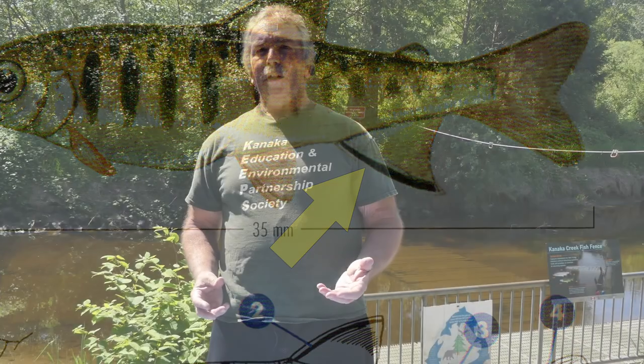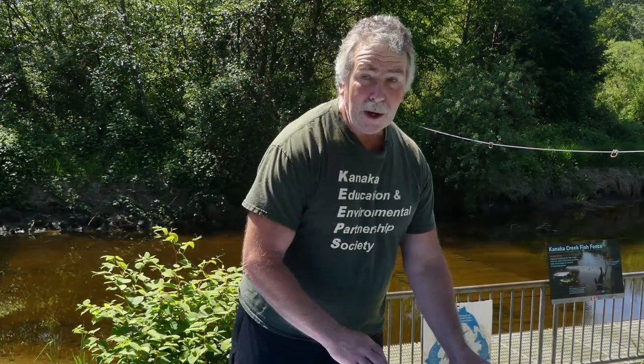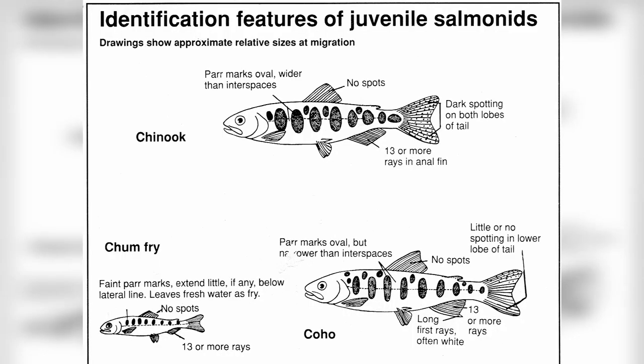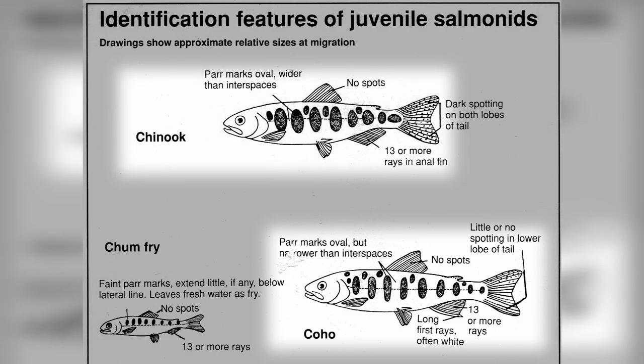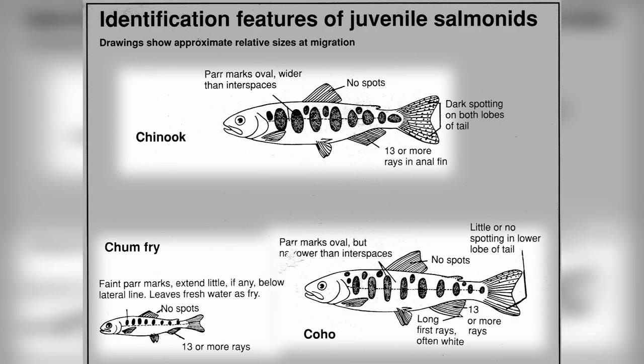You can talk about par marks, and we're not talking golf course here. These are the vertical bars you're going to see on most salmon fry when they're young. And there they are right there. There's your coho, and I mentioned a little earlier about the difference between a coho and chinook. The difference in the par marks, chinooks are a lot thicker, closer together, than the coho. The chums are very indistinct, and they're up above the lateral line, up near the top. That's the same with sockeye. No par marks, bingo, you've got a pink salmon fry.